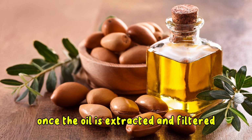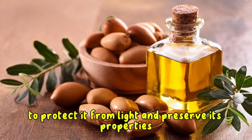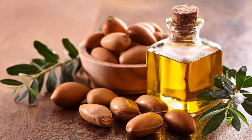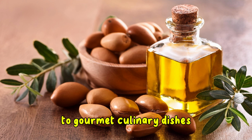Once the oil is extracted and filtered, it is carefully packaged, usually in dark glass bottles, to protect it from light and preserve its properties. The oil is then distributed to markets worldwide, where it is used in a variety of products, ranging from skin and hair care to gourmet culinary dishes.